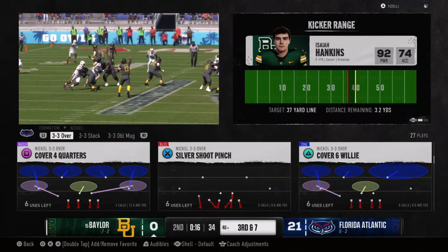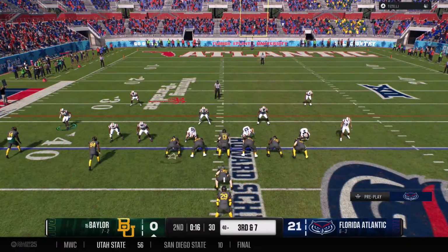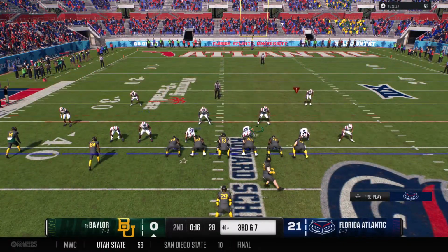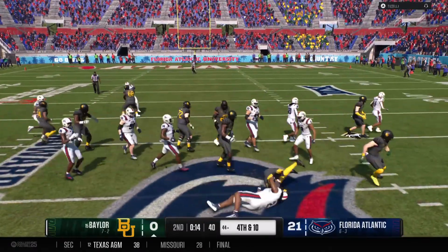You know, it's so important for corners to be able to transition, right? You got to have real loose hips. You got to be able to change direction on a dime. And in zone coverage, when you see the ball thrown, you can break on it and force incompletions like that.